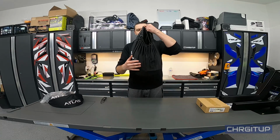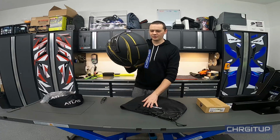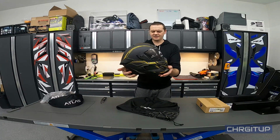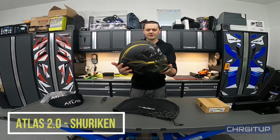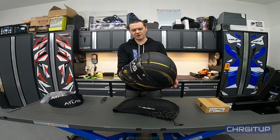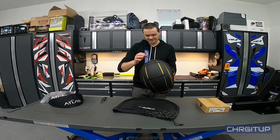Which one did I order? Let's go ahead and open her up here. Oh yeah, I believe this is the Shraken. I believe it is. Honestly, I don't remember. It's been so long ago that I ordered it. But that is the helmet right there. Matte black with gold striping. That looks sick. Can't wait to try this on and see how it fits.